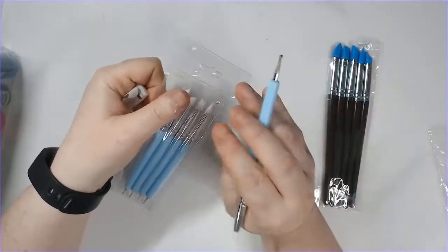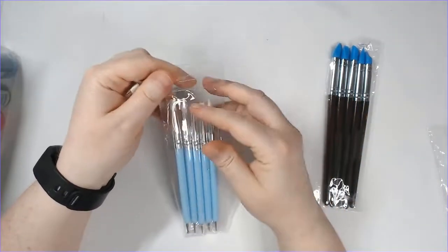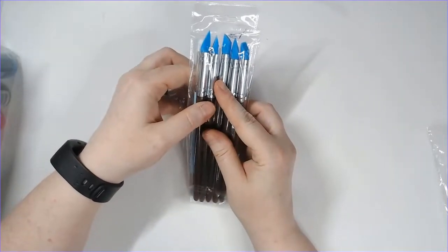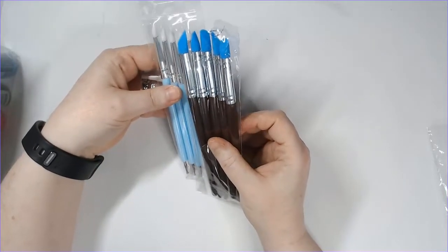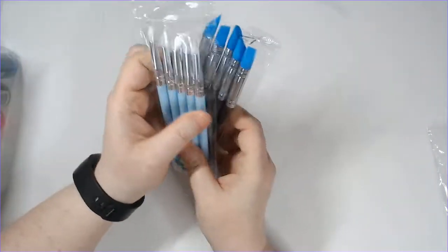I saw someone using these to put down and take up masking fluid, and it seemed like they were able to put down the masking fluid quickly and take it up. So because I'm getting more into watercolors, I figure I'm going to need some. I've got masking fluid, I just need to start actually using it.